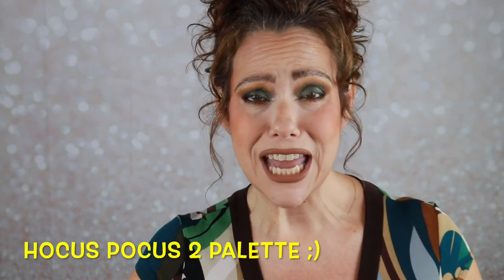You can get the full collection for $43.99. If this is your colors, if this is what you think about when you think about Halloween, I would think that this would be very nice. I'm gonna pass on this for now. I do have my ColourPop 2 palette. I cannot wait to dig into it. I am waiting so that I can do a first impression with you.